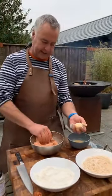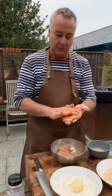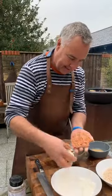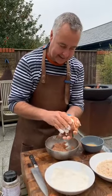No, I've done that the wrong way around, never mind. I'll put it back in the flour for a second. What I need to do is get roughly a quarter of this, so it should be flour, mincemeat. So let's get this nice and flat, get it on, and then just bring it around your egg.